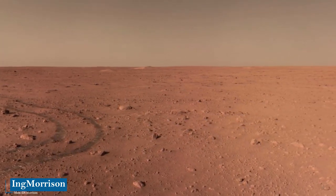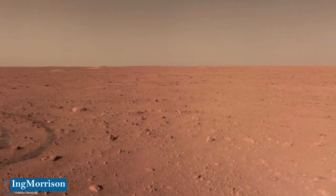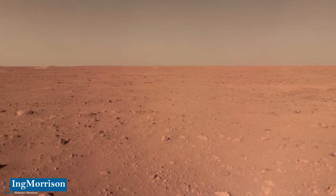These are some of the most recent and impressive images that the Chinese robot rover Zhurong has been able to record on Mars. What do you think of this region of the planet Mars? I read it in the comments of this video.